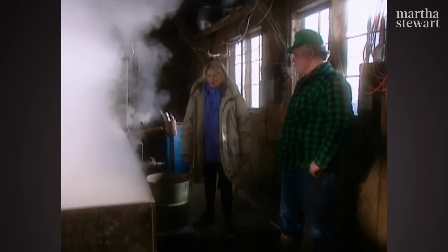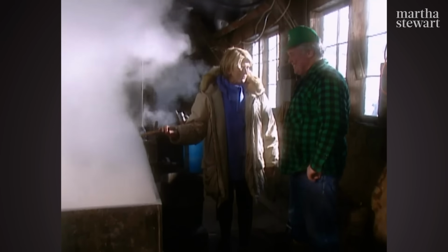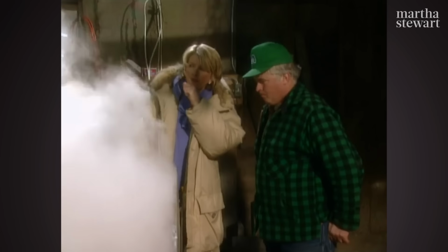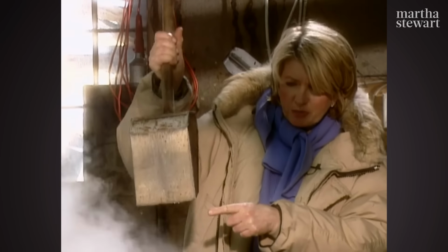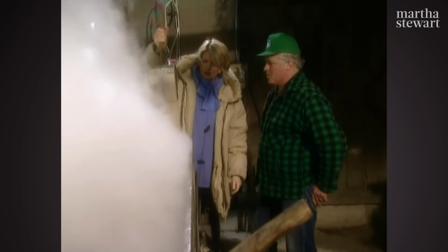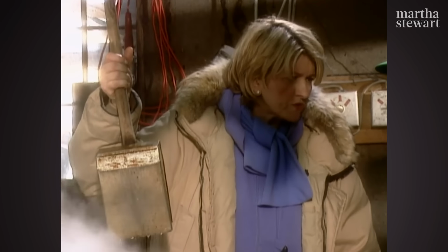Oh, I see. Well, this is an odd combination. It's a lot of sophistication and then a lot of very primitive things going on here. Don't you think? A lot of traditional type equipment, right. Yes. 40 gallons of sap that go in there. Boil and boil and boil until they reach approximately 1 gallon of syrup. And there seems to be a lot of gauges, a lot of checks and balances in this system so that you don't ruin your beautiful syrup.